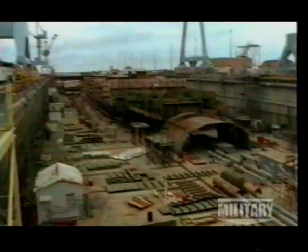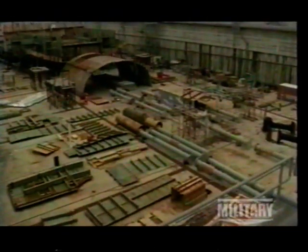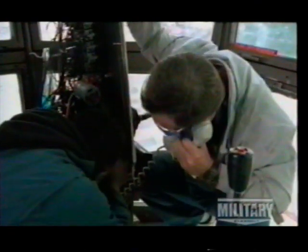In the dry dock, several of the completed shaft sections are scheduled to be installed. They'll have to wait. There's a problem with the Krupp 200-ton crane. A small electrical glitch in the control panel has crippled the massive machine. Specialists are brought in to correct the trouble.